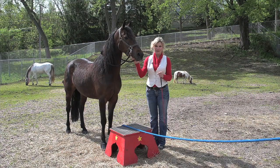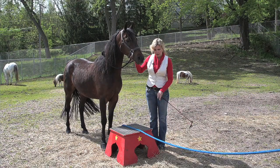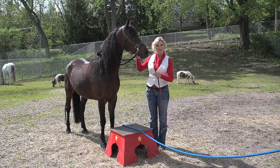Now, we have our pedestal. You want to make sure you have a pedestal that flares out at the bottom so that it has the stability you need. It doesn't need to be very high off the ground. This is actually one of my performing pedestals, probably a little higher than the one you might make at home to have some fun with.